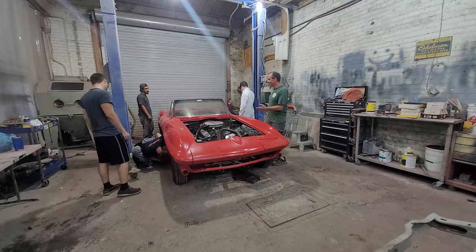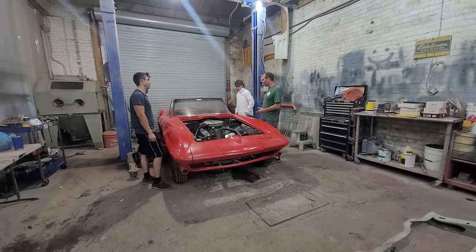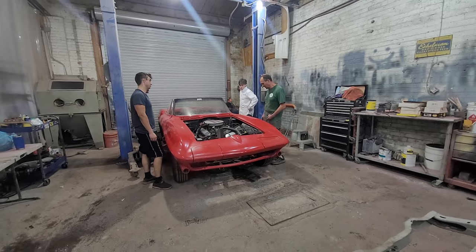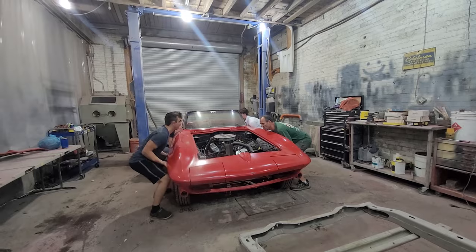All right, so the obvious thing, we have to lift it high enough to clear the air cleaner, so it has to come up about 2.5 feet. Everything should be disconnected on the body so we can lift it right off. All right, you ready? On three. One, two, three.